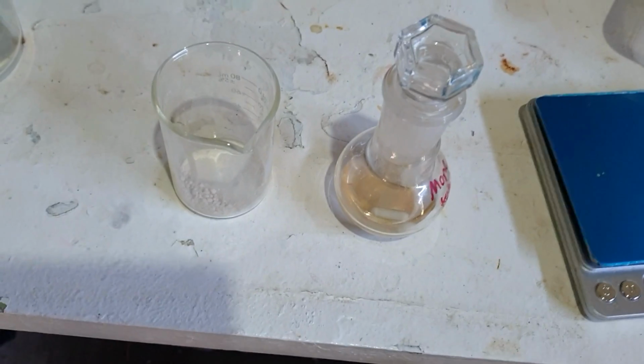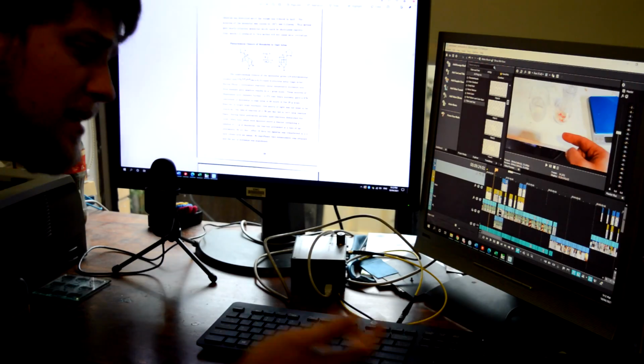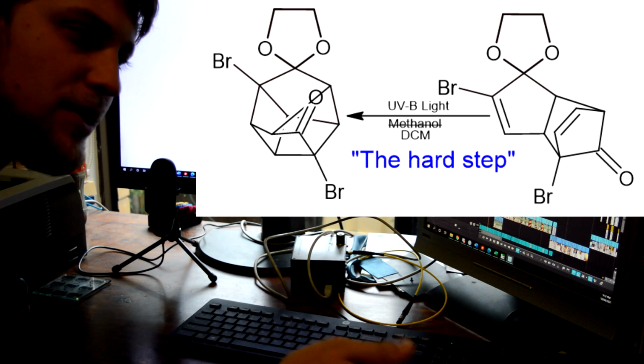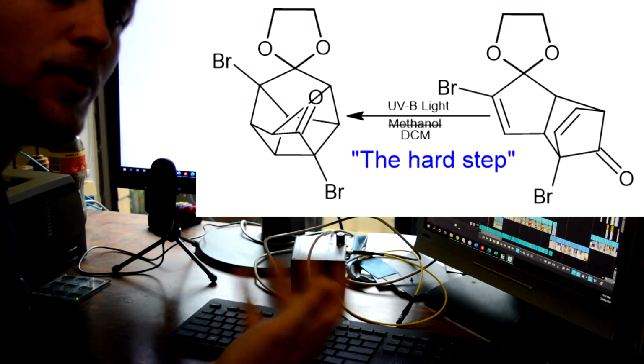Let's talk about the UV step and what's needed for that. So we need a source of UV for our UV reaction, and there's quite a few choices of lamps or sources of UV to choose from. So we can have a look through the papers that we're following to see what they're using.